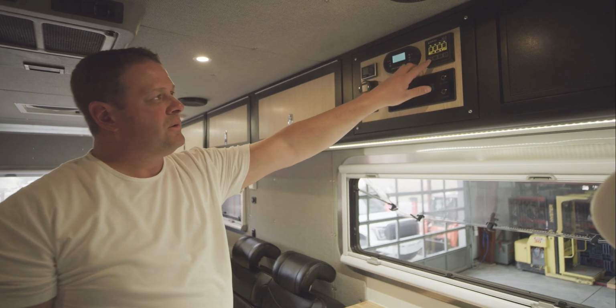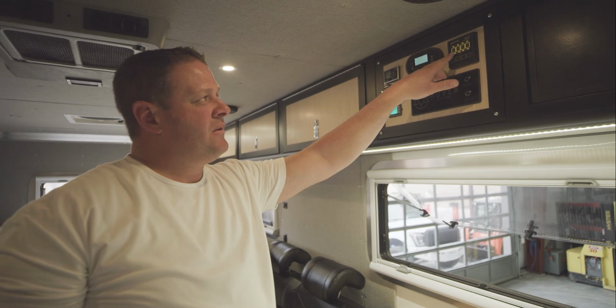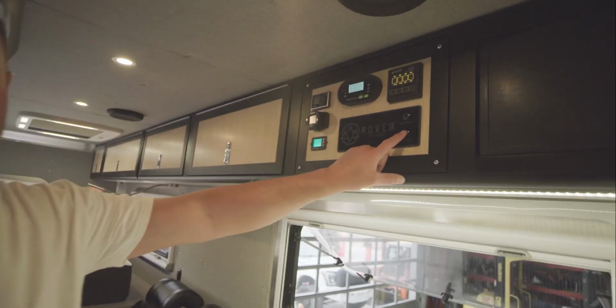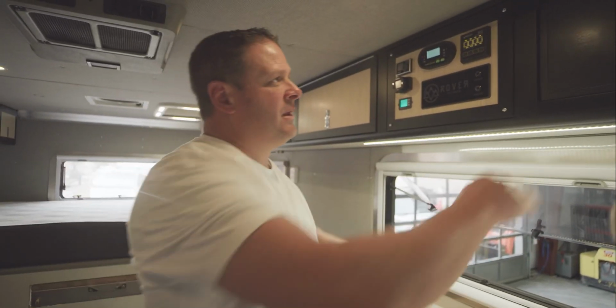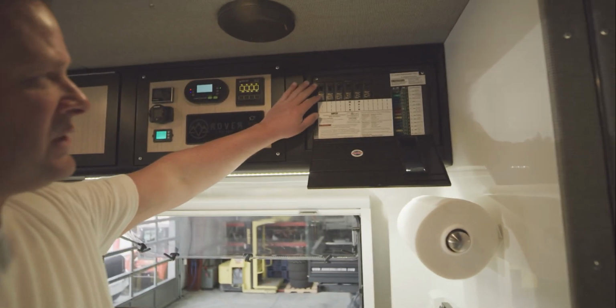And then here's our tanks. We've winterized this, so right now it's showing that the fresh water and the gray water tanks are both empty. You also have the water pump and the tank heaters for when it gets below freezing. Put that button on, and that will keep your tanks from freezing. Here we've got our 12-volt fuses as well as our 120 breakers.